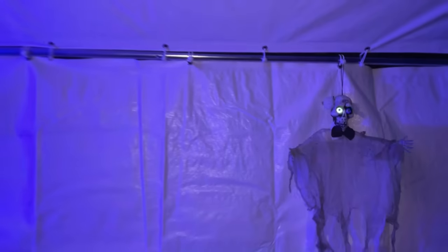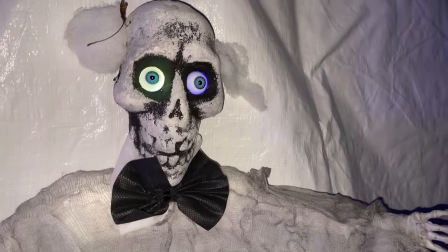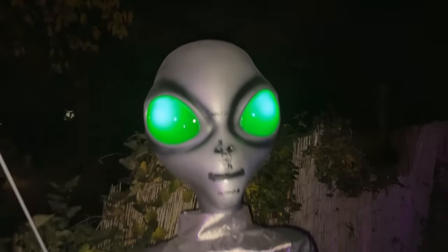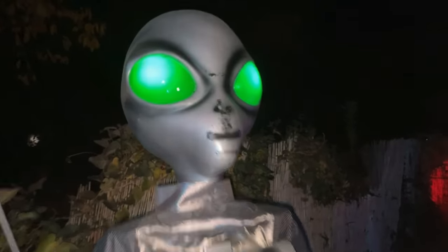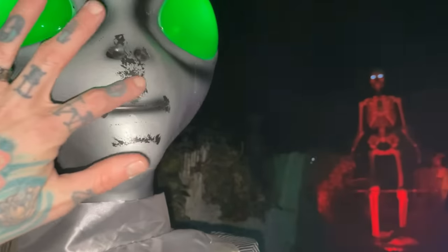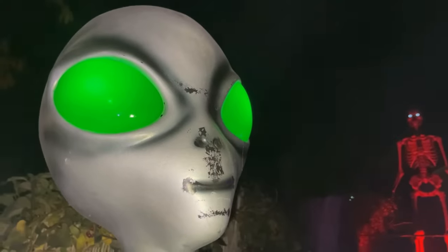And then over here, we've got this crazy ghost Franco from school sent us. Here's the Papa Alien from Home Depot last year. Max got it for his birthday. He's got some paint. He got knocked over in the wind, so I gotta fix his paint.